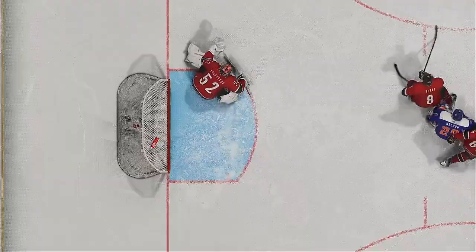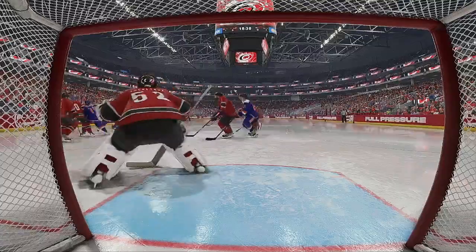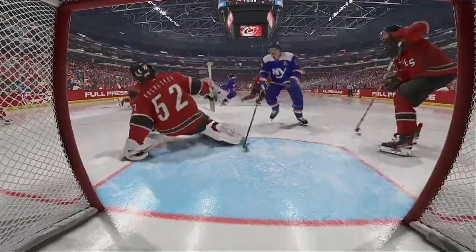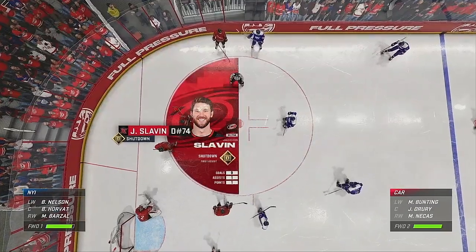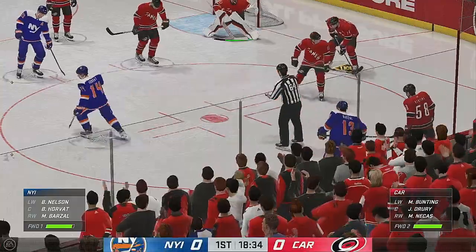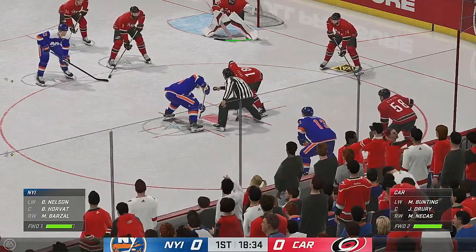What a beautiful save. Really want to look at this last save again, James, because this is about taking it to the next level. When you have this level of competitiveness, athleticism, and desperation and urgency in your game, you know that goaltending coach, they can't just teach this. This is instinctual, and this is what winners are made of.